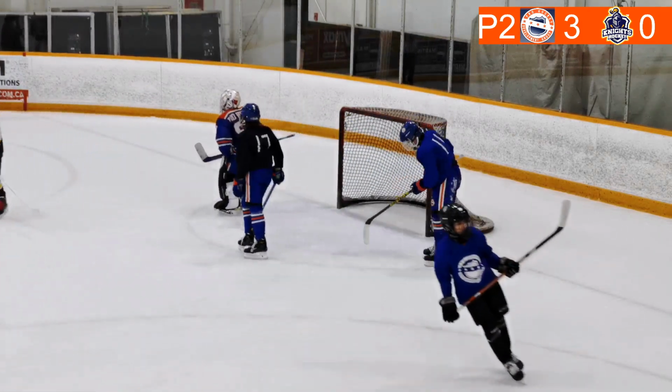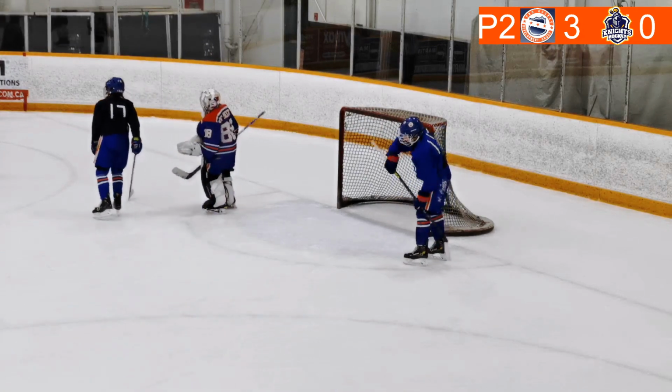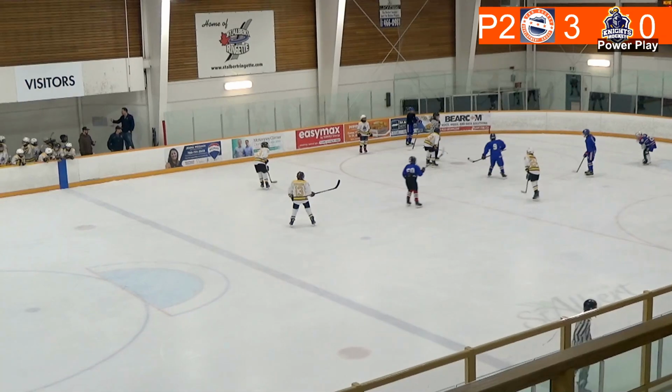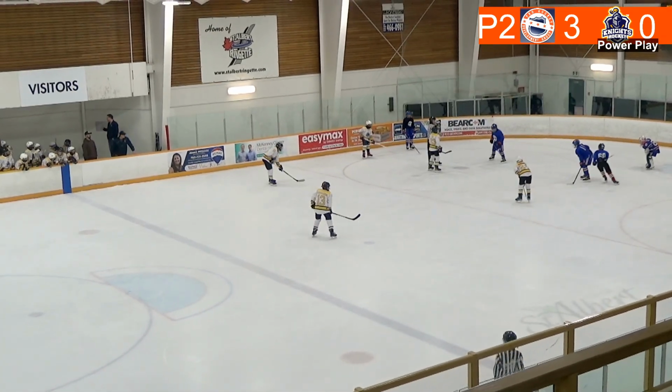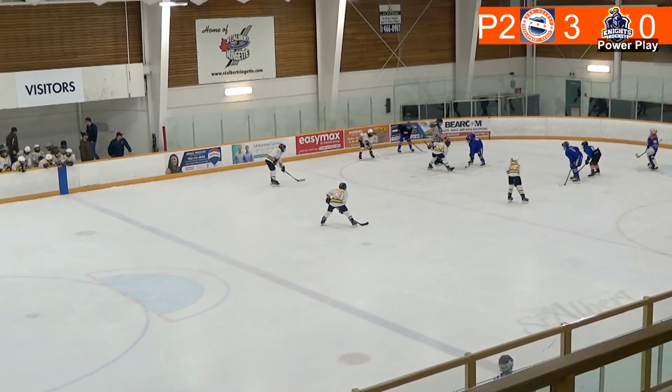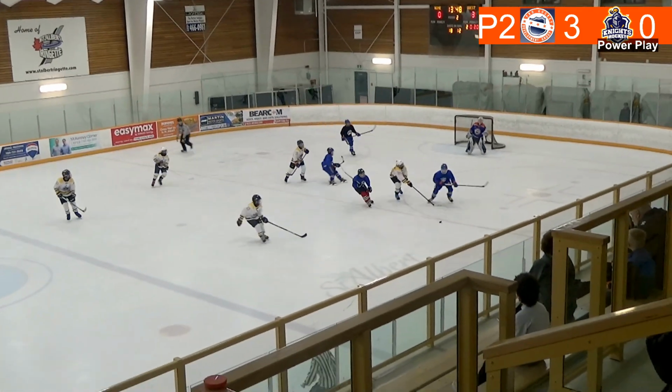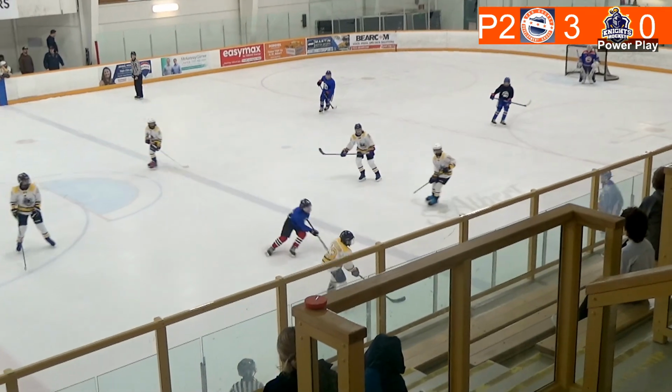33 trying to go glove side on the Alberta Pro goaltender, but Owen hanging on to that one, snapping the glove and stopping play with 13:51 left in the second period. 23 seconds left in the Knights power play. Knights win the face-off. Alberta Pro quickly jumps onto it. They get a stick on it, send it out to the neutral zone.